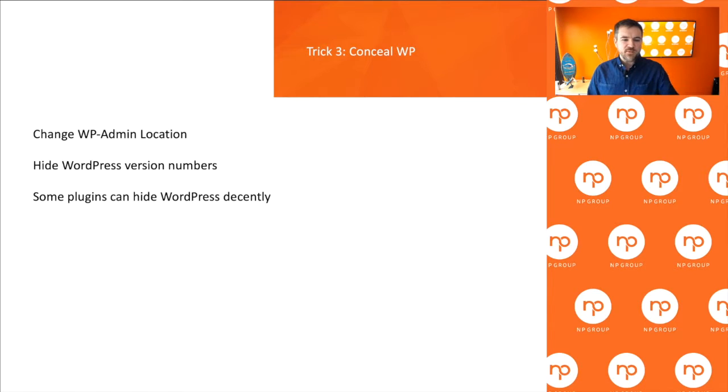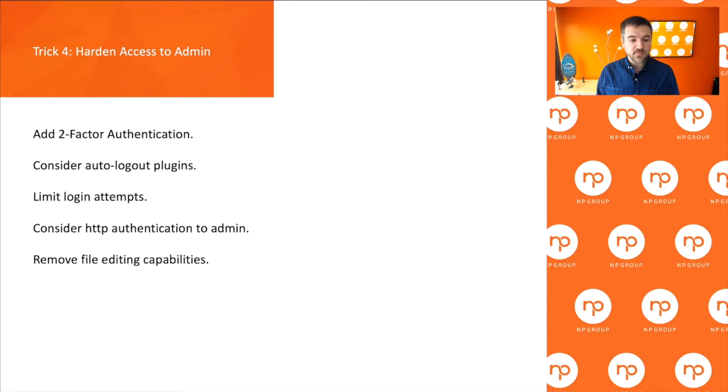And by the way, back to the WP admin, I glanced over that. That's a really important thing. Try to conceal it. Don't make it so that anybody can go to /wp-admin and use that as a very simple way to diagnose what you're using. Kind of a no-brainer. There are other plugins out there that can hide WordPress relatively decently. I would recommend looking into them. Again, like I say over and over, make sure they're reputable. But try to make it so that automated bots and automated scanners can't easily figure out what you're running, because if they know that, let's say you're on WordPress 4.8, then they're going to know precisely what tricks they can try to use to attack you. So try to conceal what it is you're using.